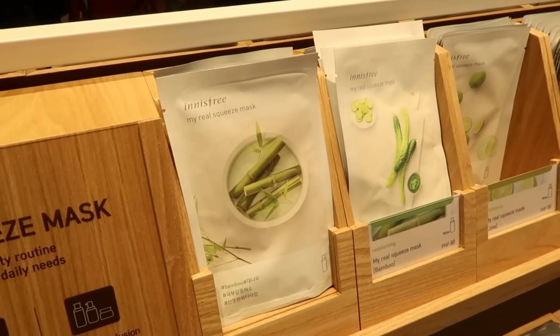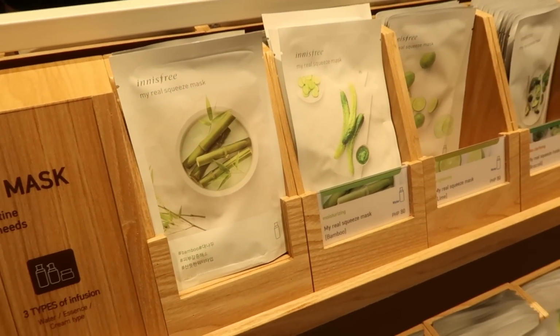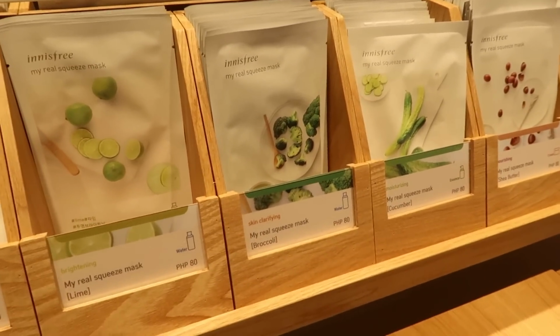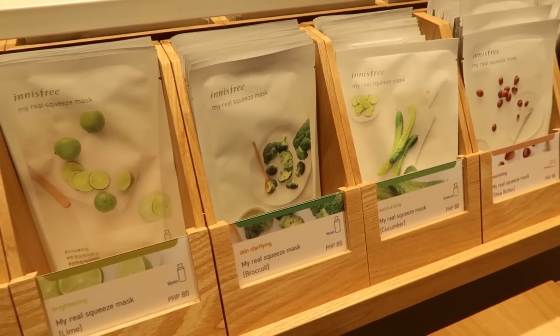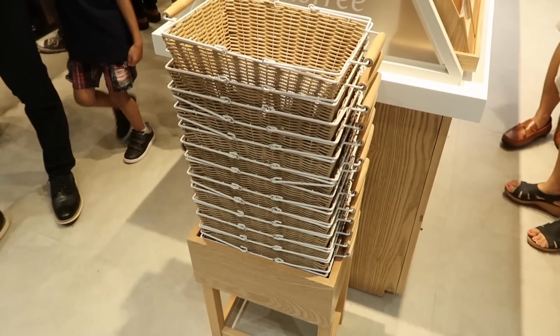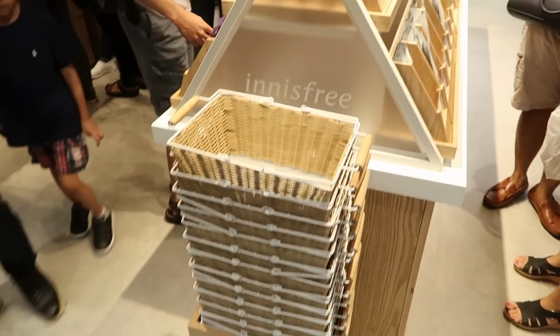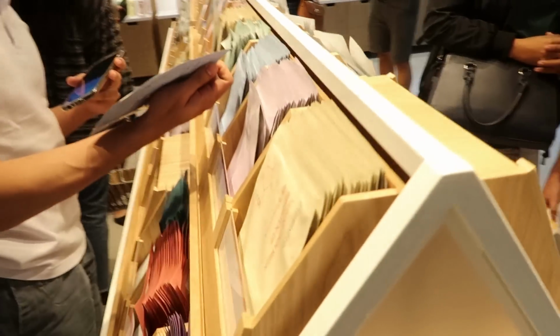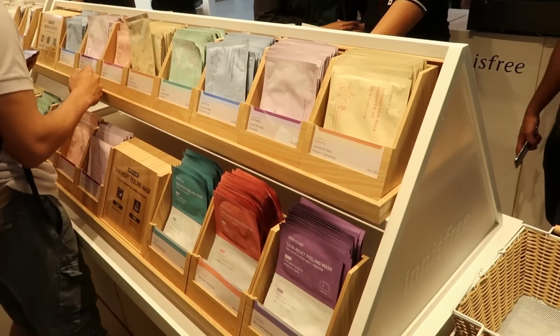So we have here the bamboo, lime, oh my gosh, broccoli, seryoso. Yeah, they have broccoli, guys. So ito yung mga baskets. Yan, just, you know, get your own basket and then start shopping. So hindi lang siya itong aisle na to. Even yung kabilang side, look at that. Sobrang dami. Take your pick lang.